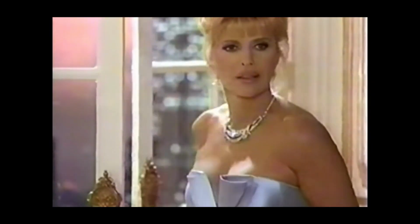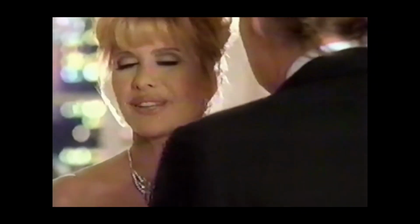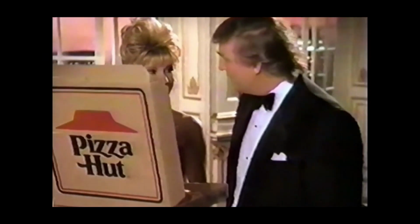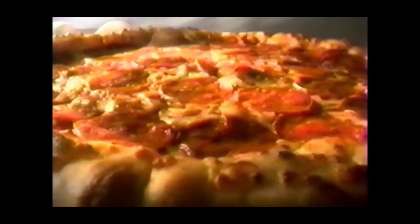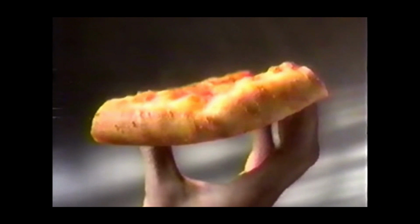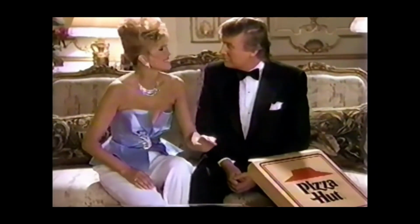Do you really think this is the right thing for us to be doing, Ivana? What will people think? Let them talk. It's wrong, isn't it? But it feels so right. Then it's a deal? Yes, we eat our pizza the wrong way. Crust first. Introducing stuffed crust pizza from Pizza Hut. With a ring of cheese baked into a totally new, thinner crust, you'll want to eat it the wrong way. Crust first. May I have the last slice? Actually, you're only entitled to half.